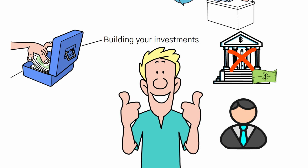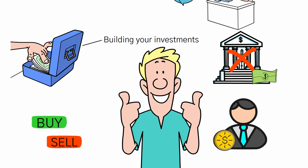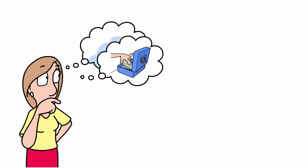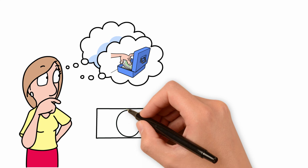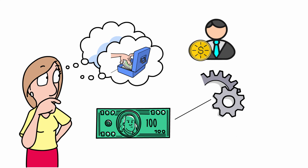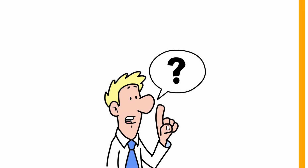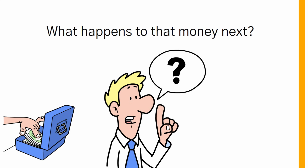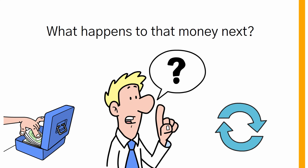This could just be your brokerage account, the place where you buy and sell your investments. So to summarize the first step, you decide how much money you can set aside for your future each month. And after you've chosen the amount, you automatically move it, if possible, to a brokerage account. And now the question becomes, what happens to that money next? Because paying yourself first is the foundation, but investing it consistently is the engine.